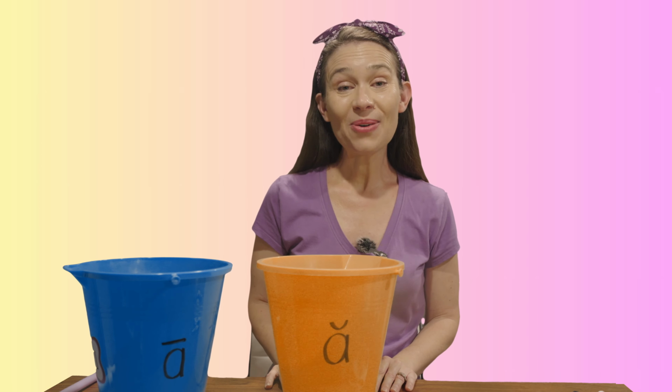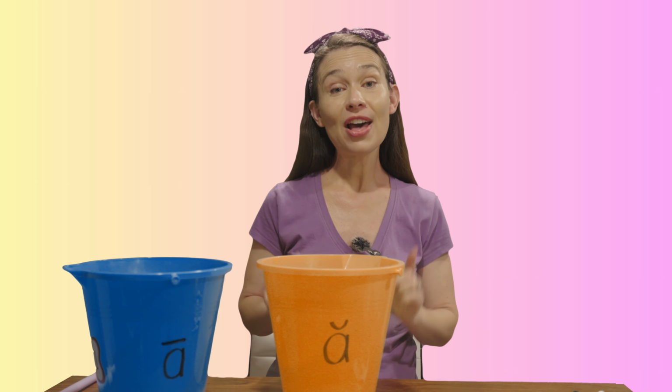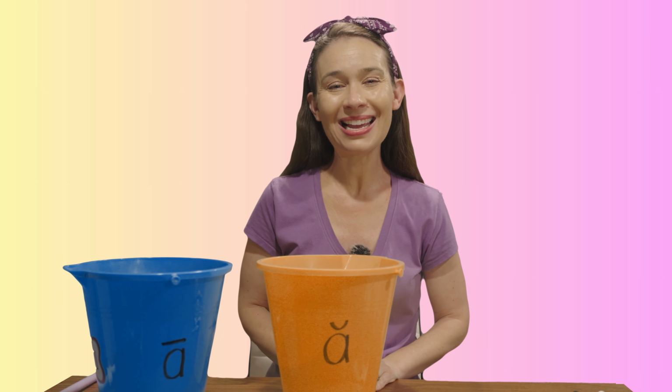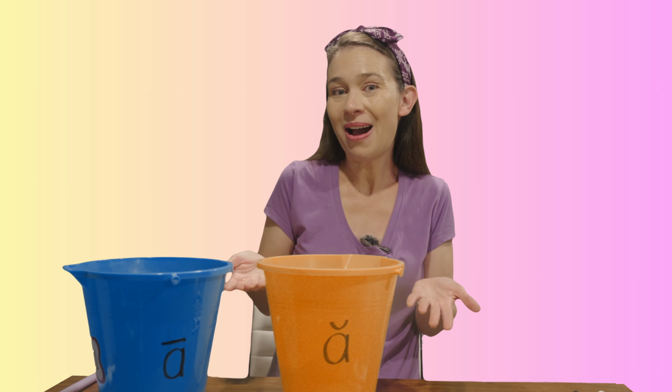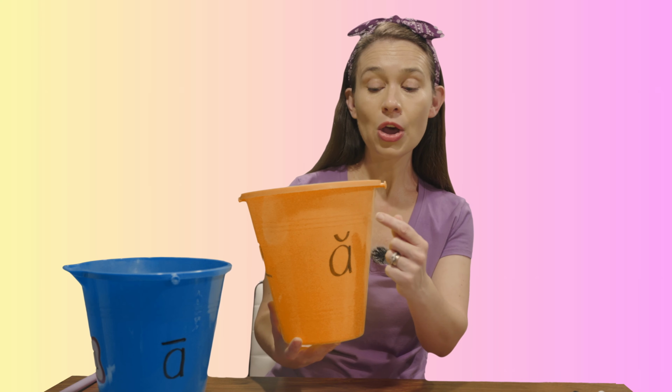A is a special letter. A is a special kind of letter because the A is our superhero letters because they can do what no other letters in the alphabet can do. They can say their own name. When A says its own name, we call that the long sound. Let's go ahead and sing some words that have the long sound at the beginning and the short A at the beginning.